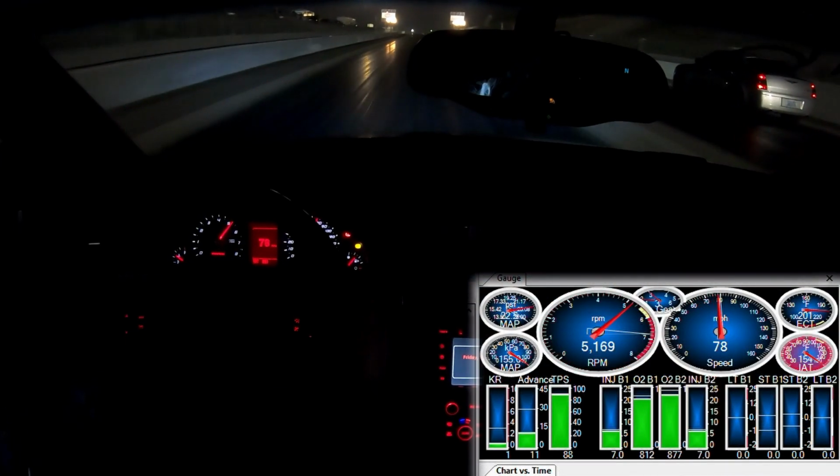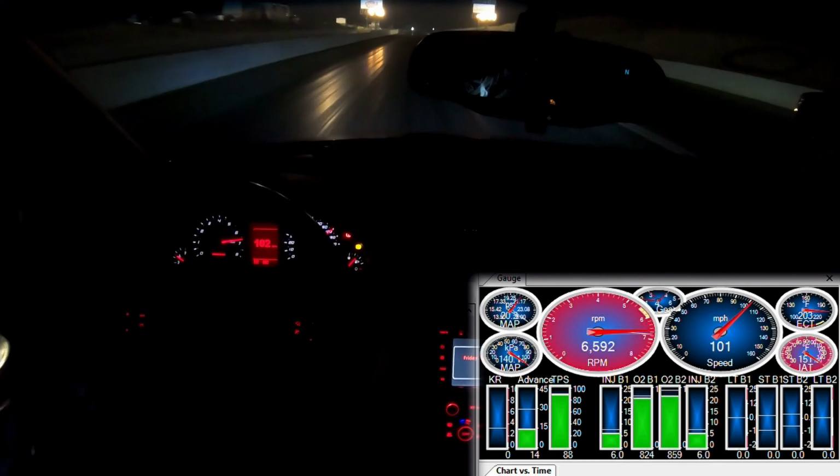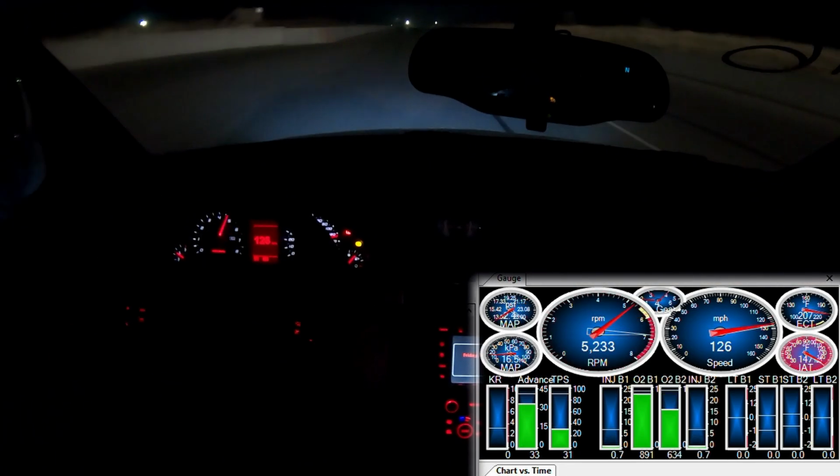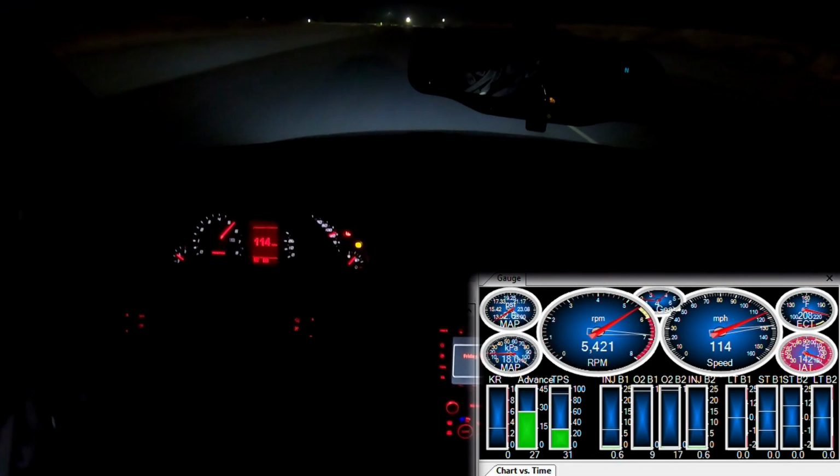So continue on with the run. You can see the highest I think that the narrow bands got during that run was like 870. So going back to the sheet, that's 13.5 air fuel. Something's definitely wrong. So obviously by seeing what it did today, and going back and looking at the video and what was going on, we're gonna have to figure out what's going on with this thing.